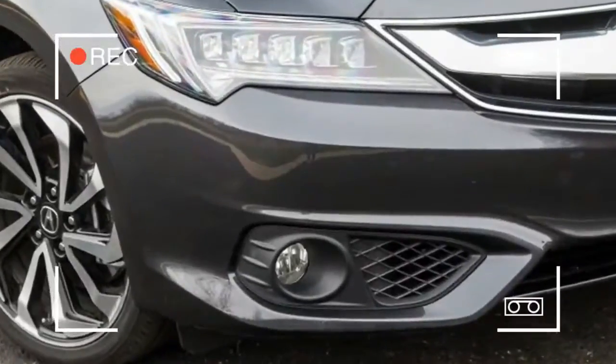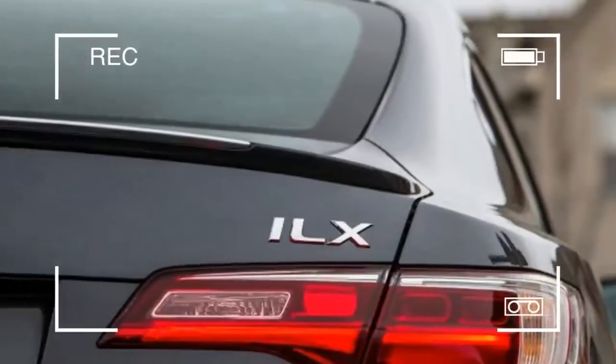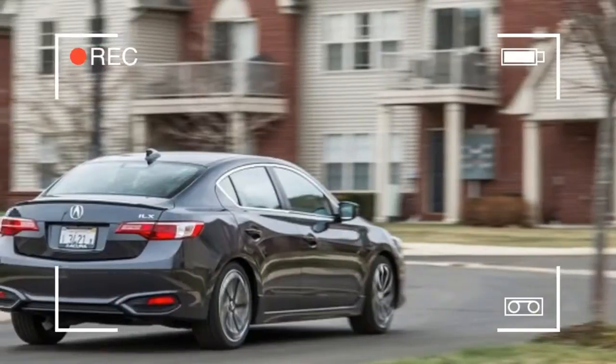Among other things, it's the body kit, headlight treatment and rear spoiler that serve to set it apart and give it some real road presence.